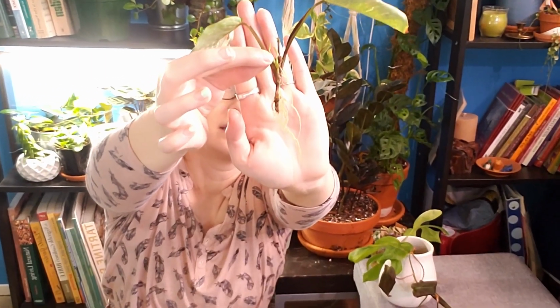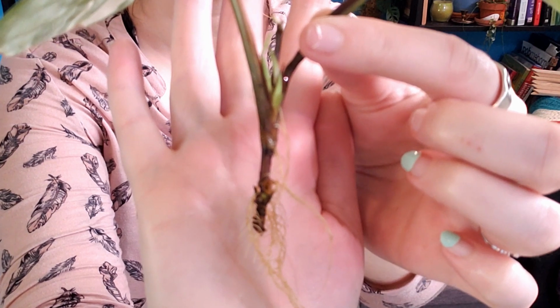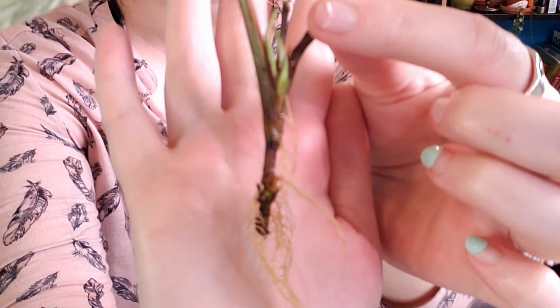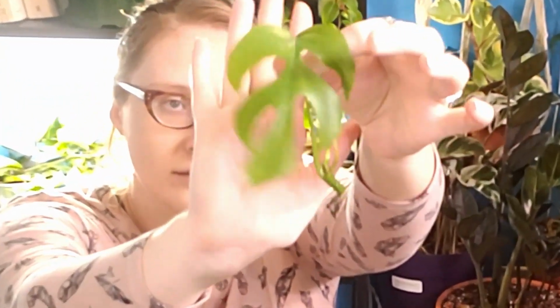This is one of my variegated Miranda clippings. As you can see, it's super well rooted. It's got a bunch of little shoots coming up. Check that baby out. I'm going to have to pot it up in a couple of days. I also chopped my Rhaphidophora, which I'm very nervous about. So I have 3 clippings. One of them has a little root and a little shoot. A little cutting there.